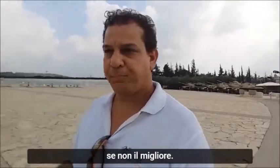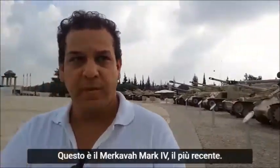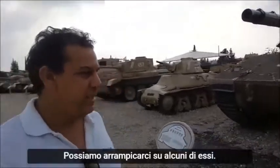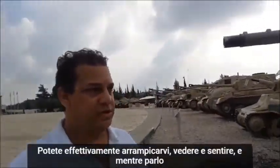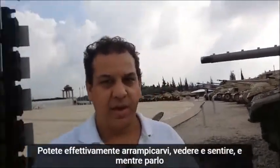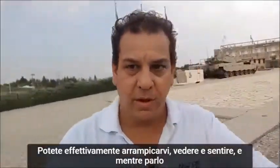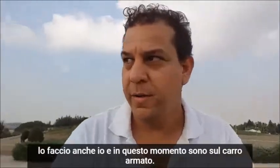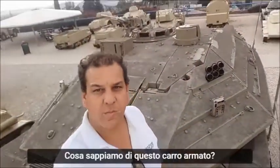The latest Merkava is Merkava Mark IV. This is the tank. This is the beast, we can say. On some of them we can actually climb and see and feel. So as I speak, I also do so, and right now I'm on the tank itself. So what do we know about this tank?